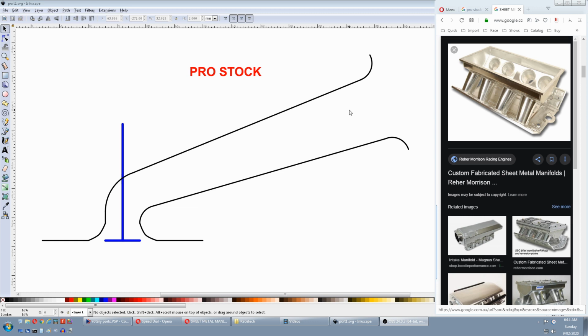Next we have the port runner, and here we want to accelerate the air to the choke window, and we do that with port taper. You can't increase the port velocity quickly with a lot of runner taper because it wastes energy accelerating the air, so they use a shallow taper angle of about 4 degrees. Standard engines don't benefit much from runner taper.